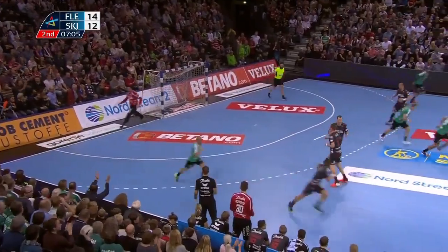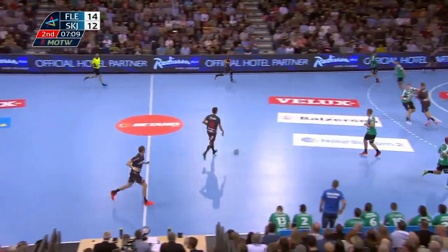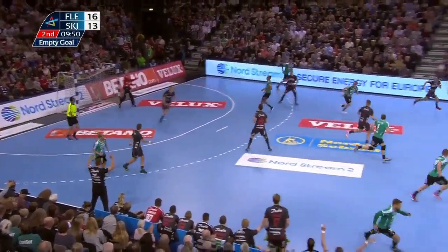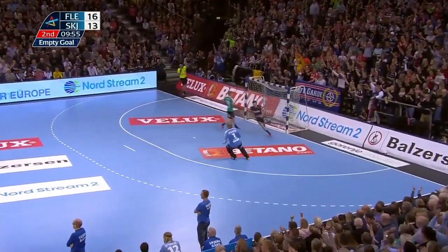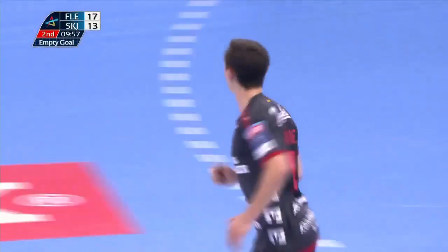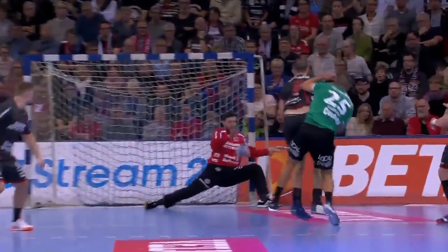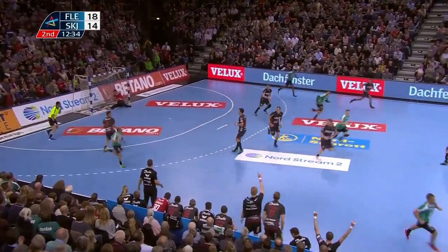Shot comes in, and it's bounced over the left-hand side by Tangen. Decided to go low, and it paid off for him. As you see, that shot is blocked down. Fast break opportunity again. Easy goal here for Hampus Vanha. Keeper wasn't home, and that is one thing you cannot afford to do when you're playing 7-on-6. Skjern still four goals down, and saves like that will help.